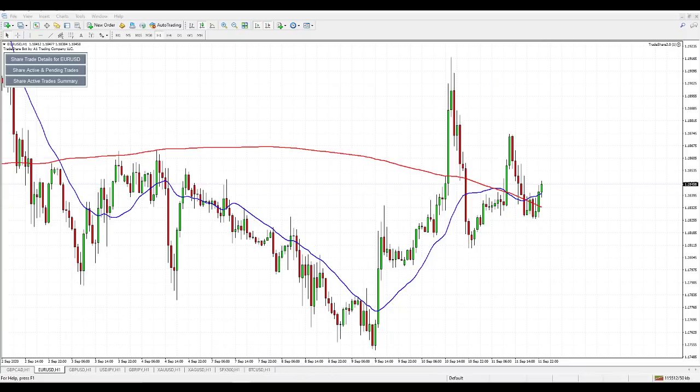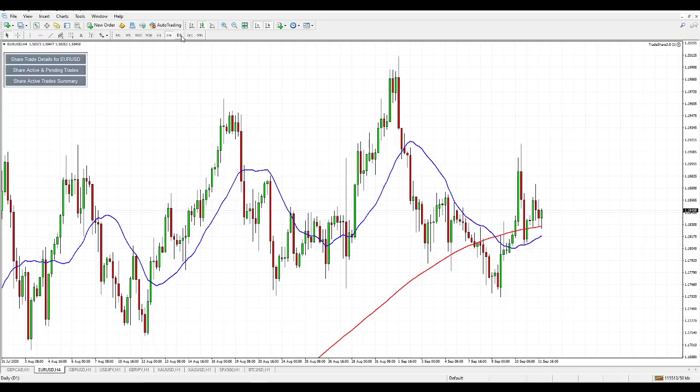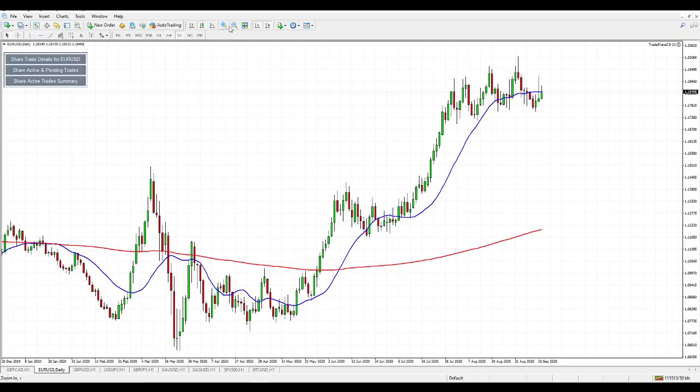Let's go ahead and jump right into it for the first one here. It's going to be Euro USD. Taking a look here at the 1 hour chart, but I'm actually going to back out a little bit, get a little bit of a higher time frame analysis going on Euro USD.